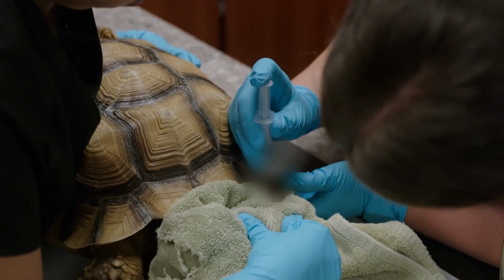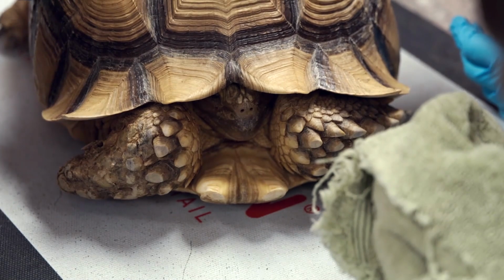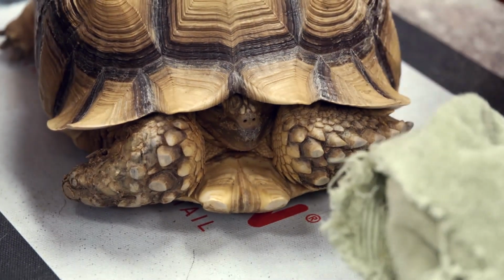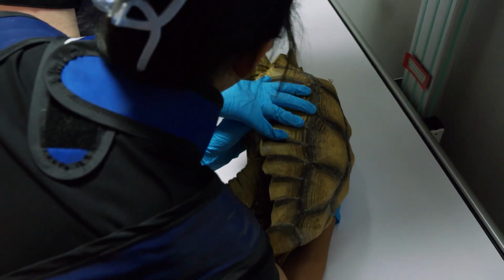The thing with these guys, it's tough to do much without anesthesia. And if you get your hand caught between the leg and the shell and they draw that leg back, they can really break your finger and do some damage. These guys are super strong. So we're gonna give them a little sedative to relax them so we can get the x-rays, get the total picture, get the ball rolling with getting Bedrock back to good health. Yeah, let's put her all the way side, lateral.